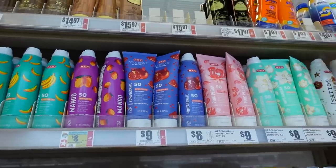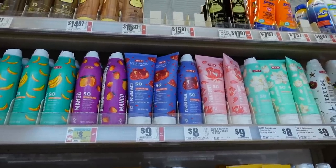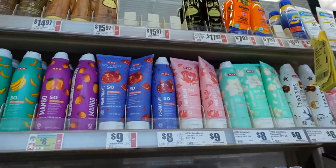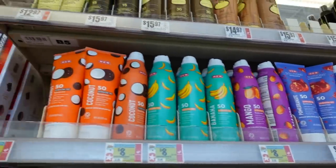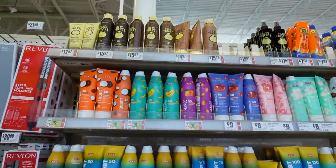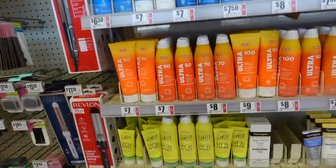As much as I detest fragrance in sunscreens, these HEB scents are intriguing. White gardenia, pink peony, pomegranate, mango, coconut. I need feedback. Do these smell as good as they sound? Seaweed brand.